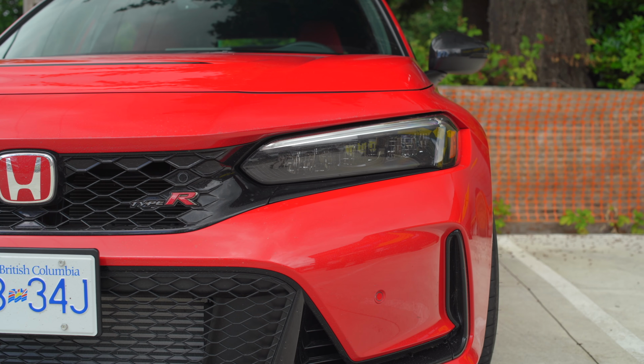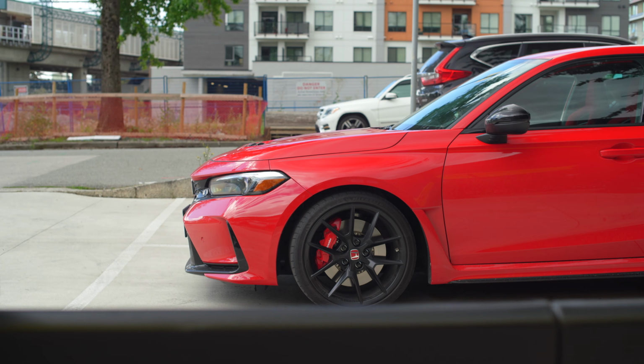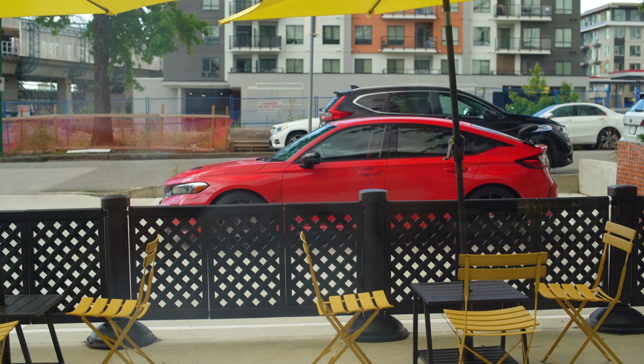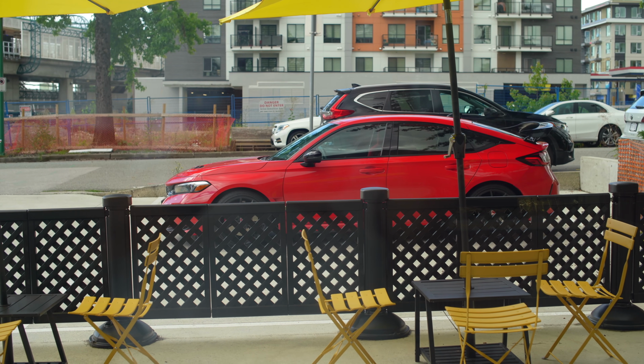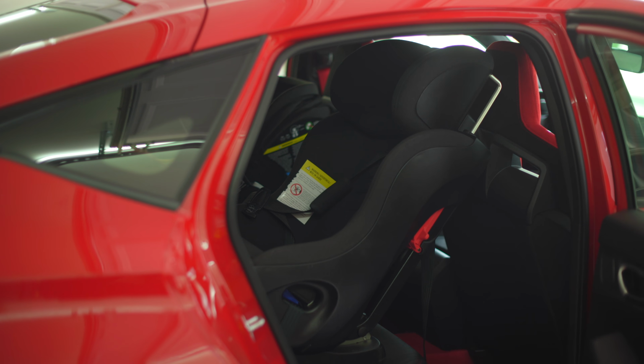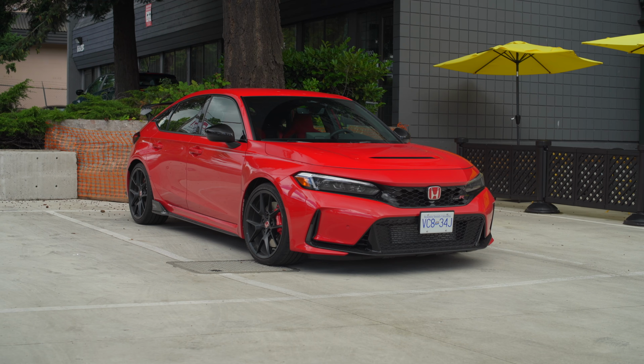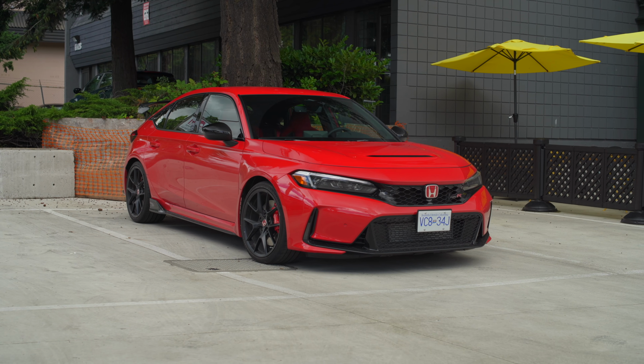Hello, my name is Jimmy, and welcome to the 2024 Honda Civic Type R. This is a great machine for anyone who wants a very well-rounded vehicle. A sports hatch is supposed to be the vehicle that you can take your kids to school, get groceries, but still have fun in. And the Civic Type R does all of that with very, very little compromise.